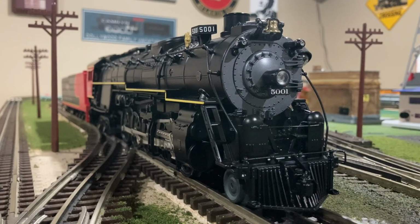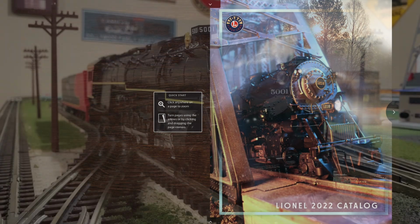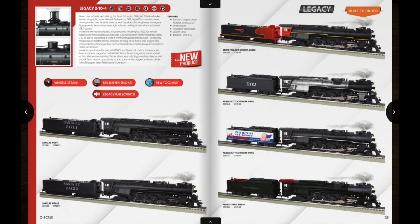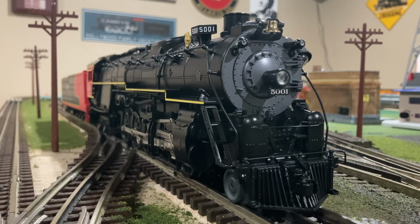With the interesting history lesson on the real 5001 out of the way, let's move on to the stats and facts of the model that you see right in front of you. This model was recently released in Lionel's 2022 Big Book or Volume 1 catalog and soon started showing up in private and local hobby shops around November of the same year.